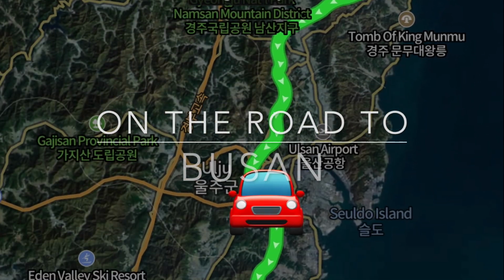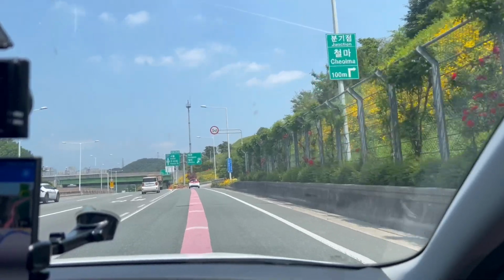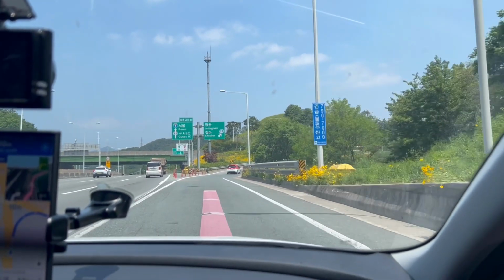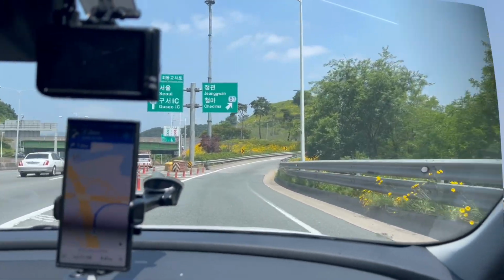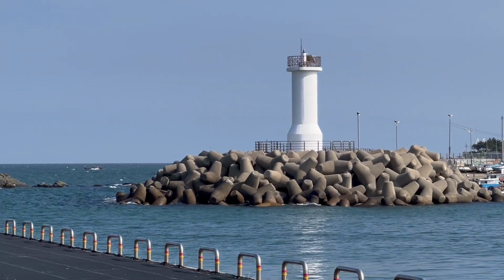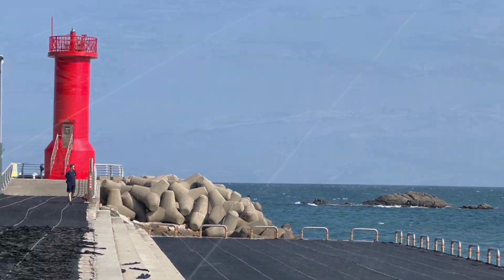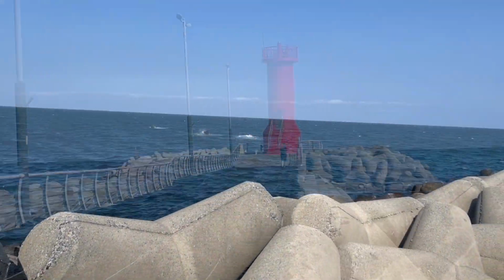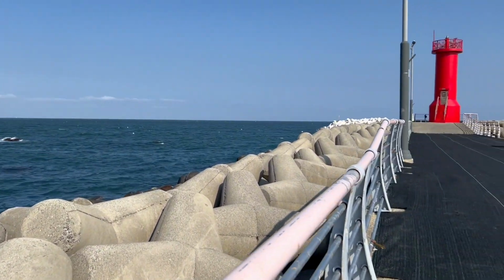Our trip continues from Pohang to Busan. The color guidance lanes were so useful, especially when we didn't know when to exit. And the benefit of driving while traveling is that when we saw something interesting, we just stopped over, especially when we knew that there was a lighthouse. In fact, this location had two.